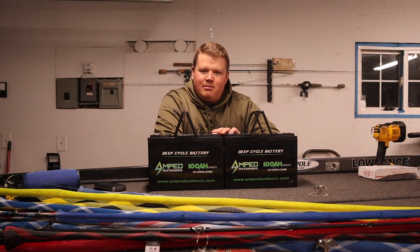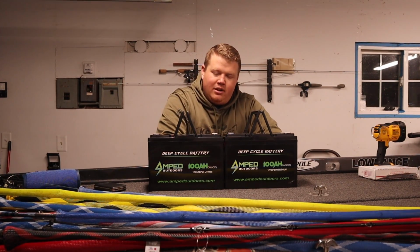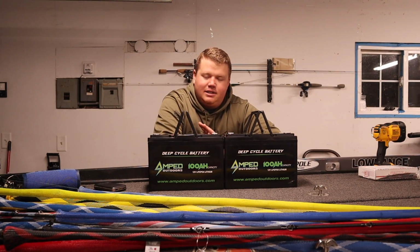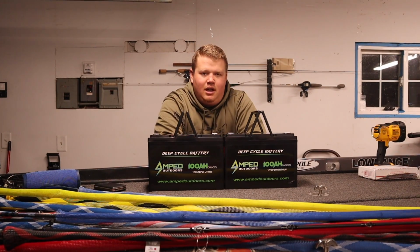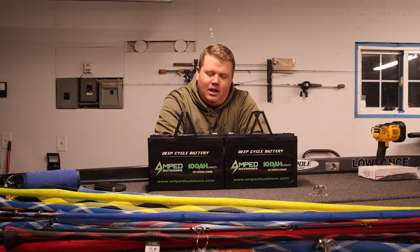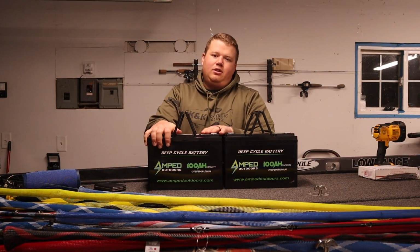You know, when these first came out, they were almost $2,000 a battery. Over the last 5 years, they've really come down on price, which is great to see. That's very rare in the fishing space. But as lithium's become readily available, so has been the pricing on these batteries. So in addition to the price coming down, they're still expensive, but let me tell you why they might be more affordable than you'd originally considered.